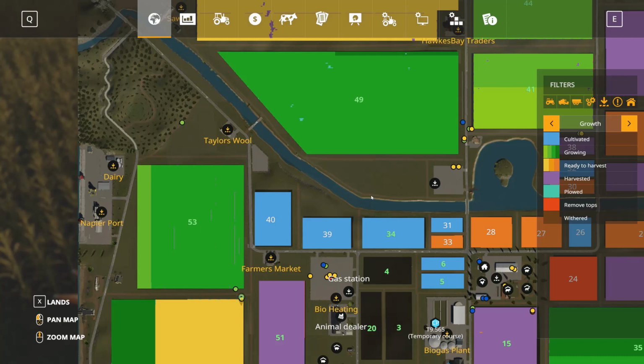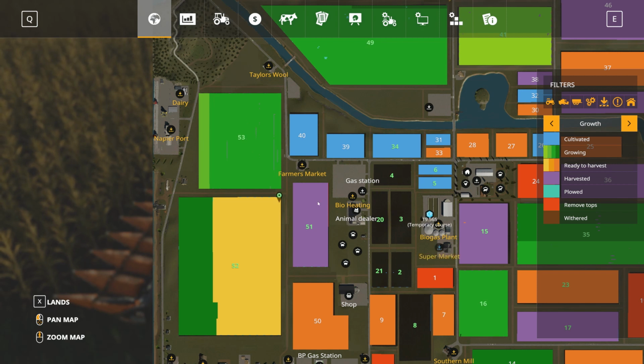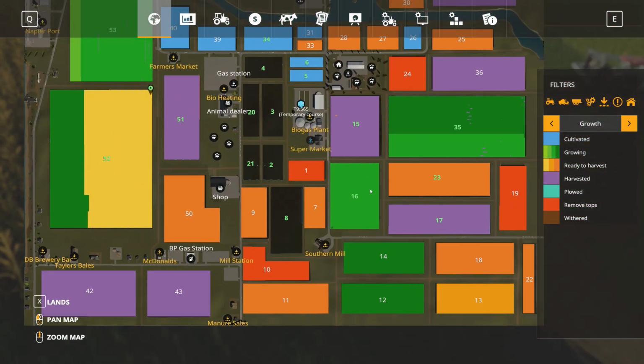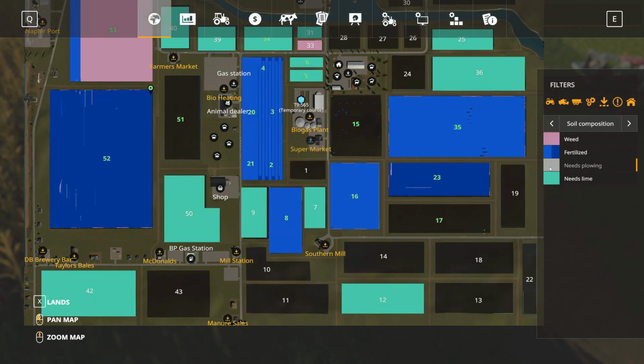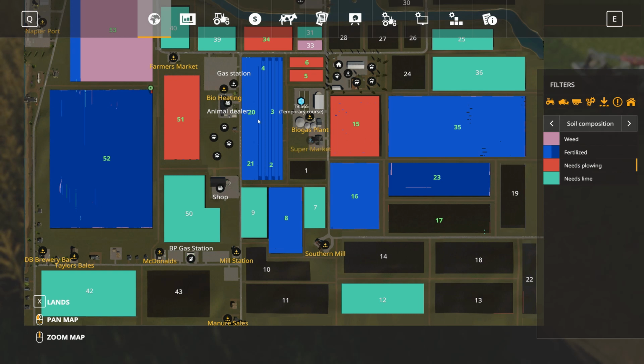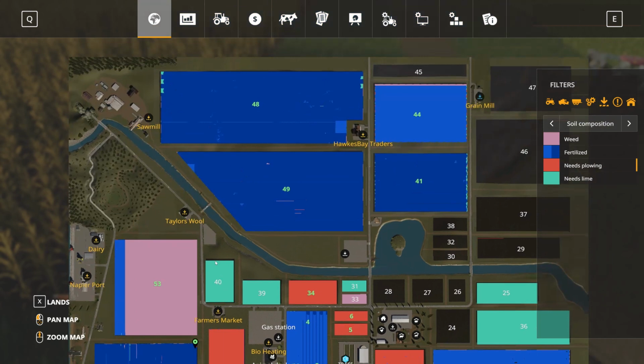Because like I said, all these fields up here, these are all canola fields. This field here will be a selling crop, as will this one. And of course, we have our cotton fields for selling crop. This one will be a selling crop. So that one just needs to be plowed, and that's it. So both of these fields just need to be plowed and converted over. I got to get my herbicide sprayer over here.